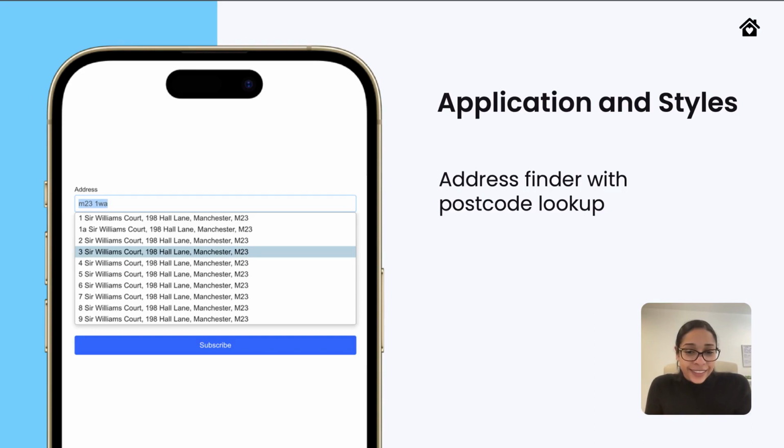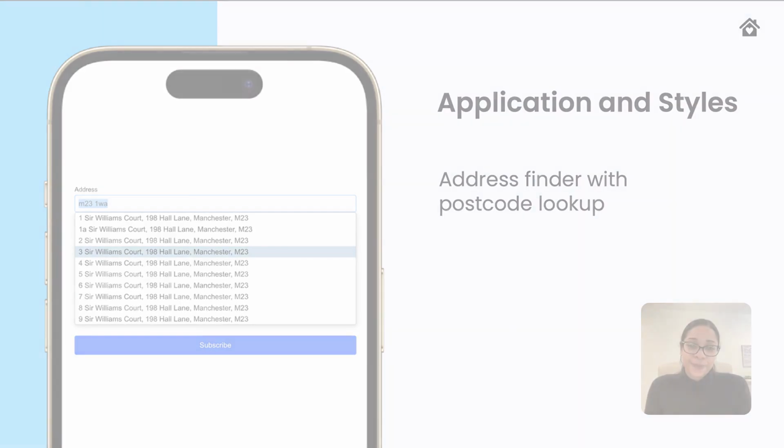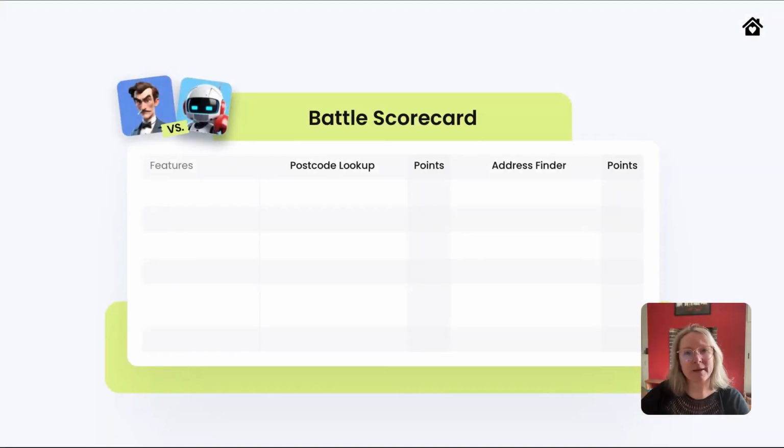Now, what's really handy and something most people don't realize is that Address Finder can replicate Postcode Lookup. If a user enters just their postcode, it'll display the same accurate results, so you get the best of both worlds. Now let the battle begin.